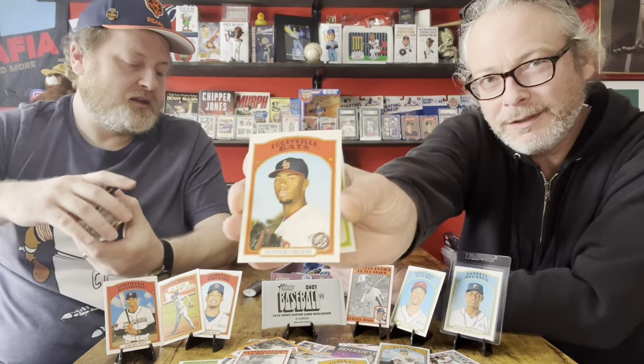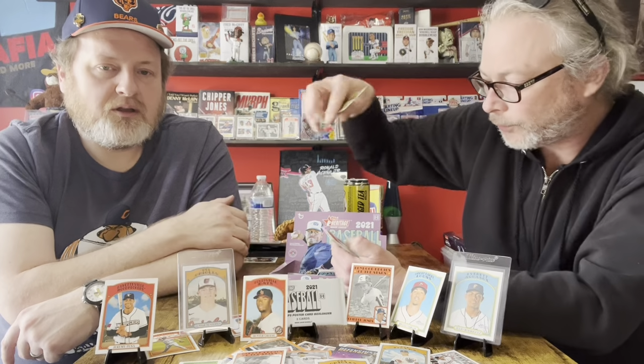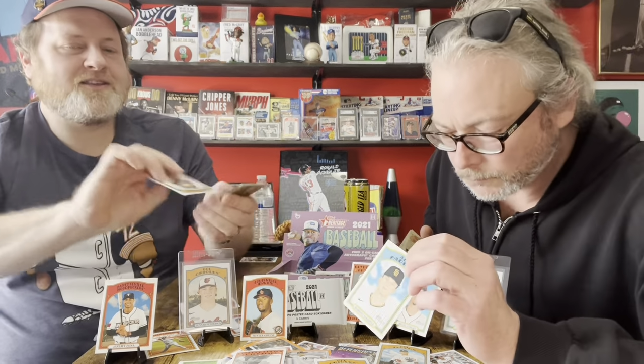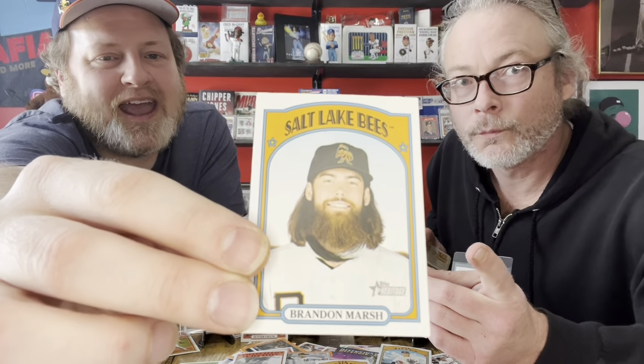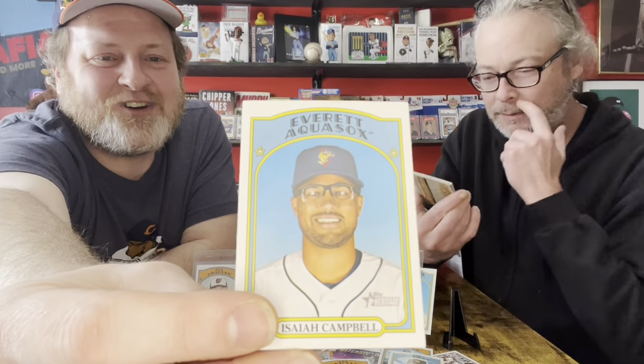Hunter Green, Louisville Bats. I'll pretend I got this Gunnar Henderson. I haven't really pulled anything banging like Corey has. Brandon Marsh, man, that man was born with that beard. He was born a caveman. I got the wrong prescription on now. My eyes are all crossed over now.